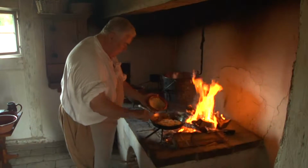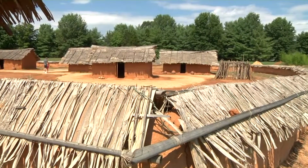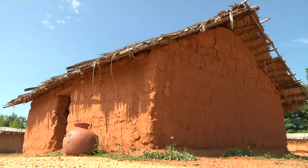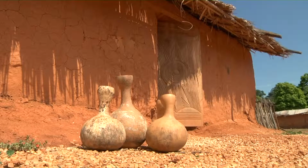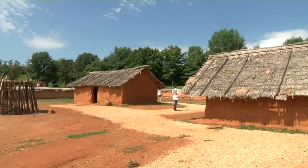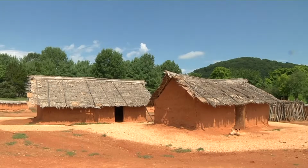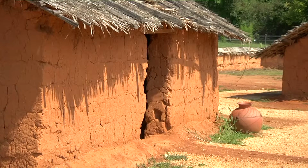While you can see how our immigrants made a better life for themselves, you can also see how others came to America as unwilling captives. The West Africa Village shows the homes those captives lived in before being brought to America. Here, visitors can learn how those homes were built and even get involved in the building process themselves. It's all about the hands-on experience here at Frontier Culture Museum.